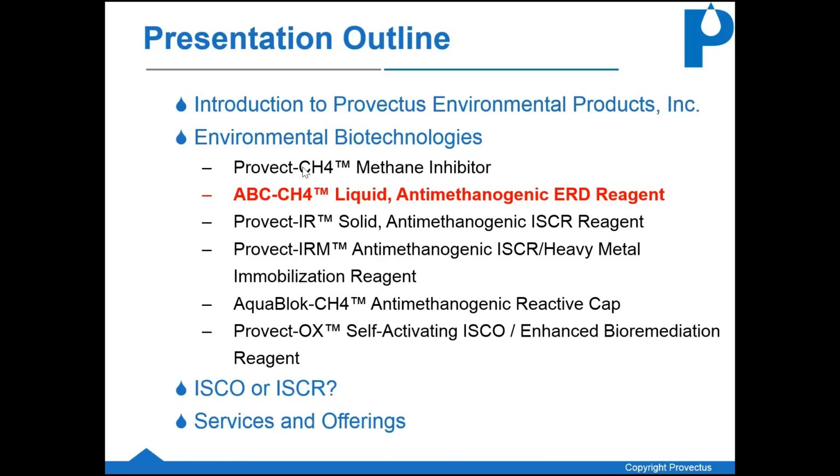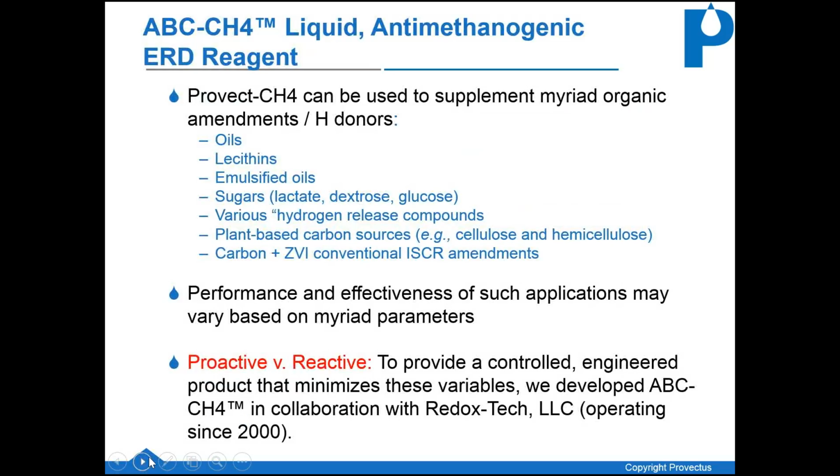So for a liquid anti-methanogenic ERD amendment, we had the choice, as Provectus, of creating our own, but I made the decision, frankly, that there's too many out there already. I mean, there's so many flavors of carbon sources you can add. The industry didn't need another one. So we looked for people who understood it, saw the value in it, and were willing to collaborate with us. And Redox Tech basically saw that right away. And so their anaerobic biochem mix, we added the methane inhibitor to that and came up with ABC-CH4. And that kind of is what I just said on this slide here.